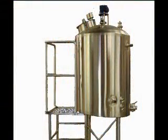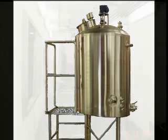This is the batch pasteurizer. Here, raw milk is heated from 40 degrees Fahrenheit to 145 degrees Fahrenheit, held for 30 minutes, then cooled to 91 degrees Fahrenheit, the ideal temperature for the cheese cultures to grow.